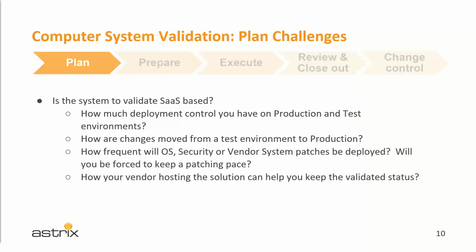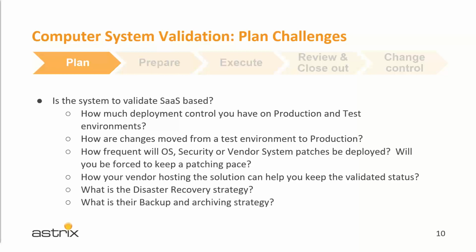How your vendor hosting the solution can help you keep the validated status? And what is the disaster recovery strategy, as well as backup and archiving? So knowing the answers to these questions will help you plan your validation strategy. If you have full control over the system, then the plan will be similar to validating on-premise. But if you have a shared responsibility to maintain the change control, review your vendor reports and validation and plan accordingly to close any gaps.